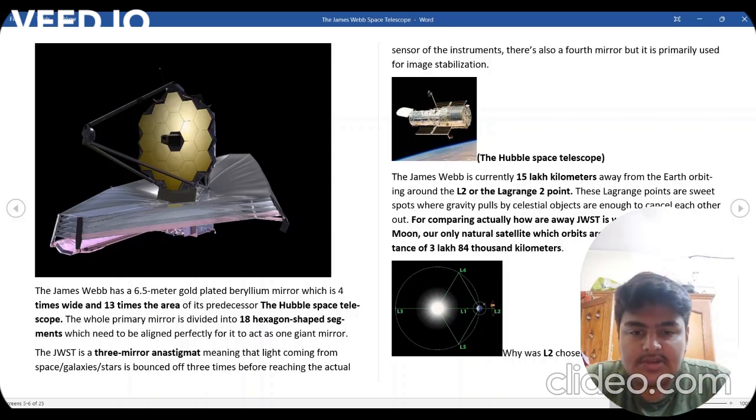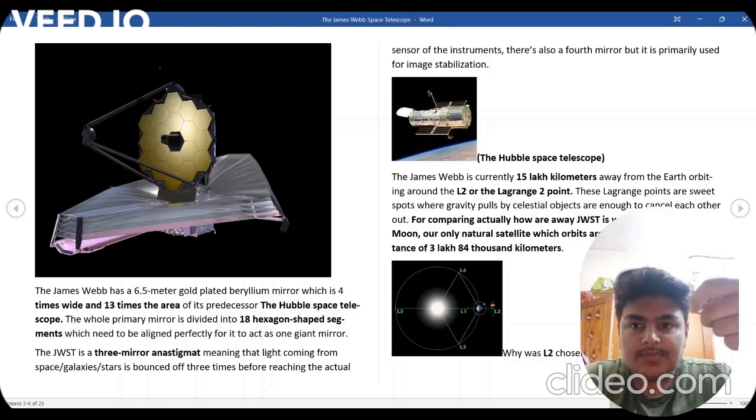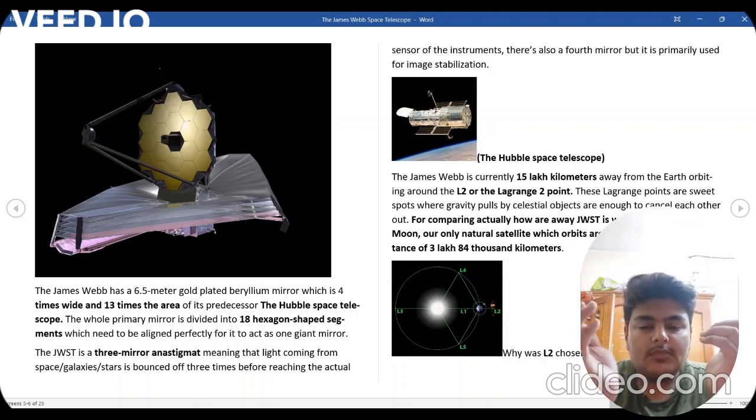These hexagon-shaped segments are 18 in number. They have to be aligned perfectly, like literally perfectly. Even if there's one deviation, everything is different. So that's why it's a 3-mirror anastigmatic. And so there are 4 mirrors, but the 4th one is just for stabilization.